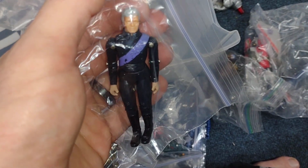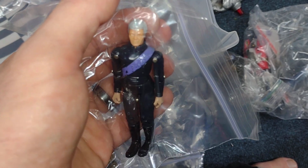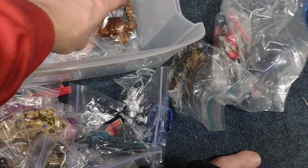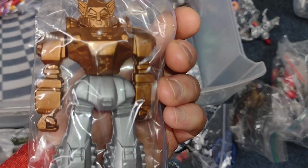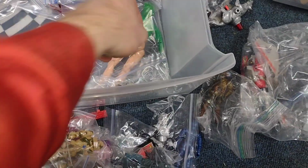Can't remember if this is Black Hole or one of those. It's from that era. A little knockoff robot. Very cool.